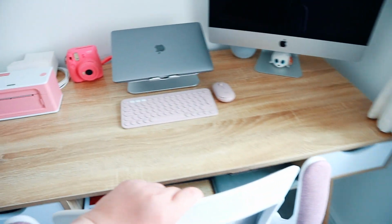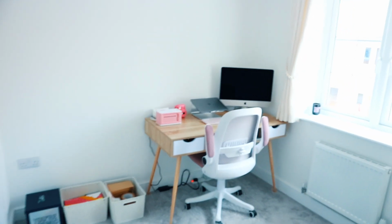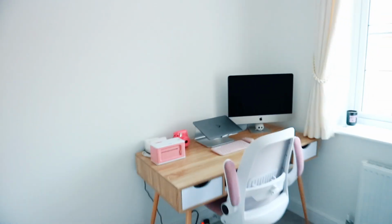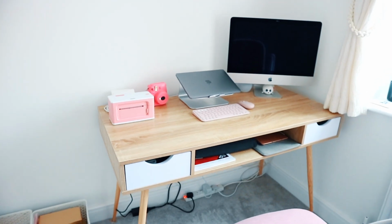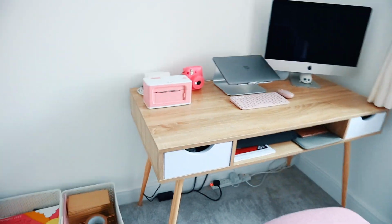But yeah, I'm not gonna go into anything at the moment, but I'll definitely do your tour when it's all finished. But I thought I would show you, since you saw me building this desk and then I never showed it. So yeah, this is the finished desk. I need to sort out the wires, so ignore that, but I love it. I think it goes so, so well with everything.